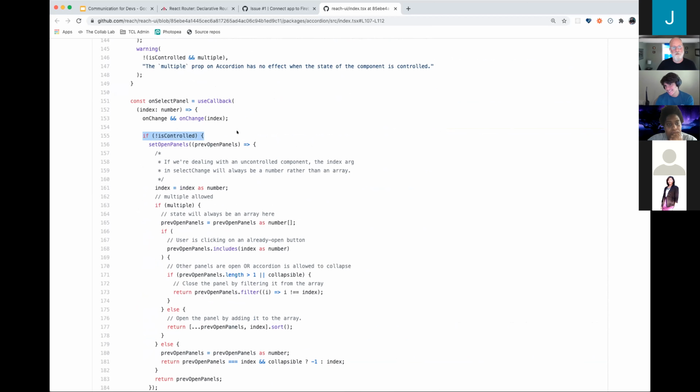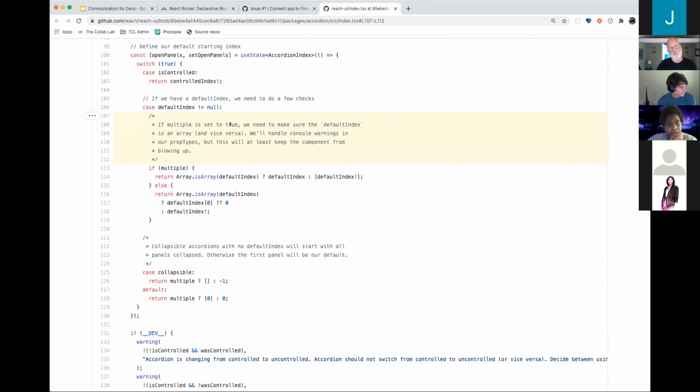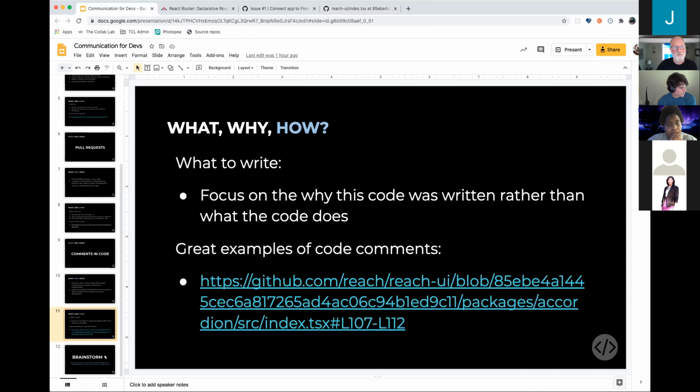Because it's not telling you anything, that's pretty apparent what's going on. You might not know what is controlled means exactly, but you can kind of figure that out by moving up the page. So anyway, I think you probably get the point. So focus on the why rather than the what.